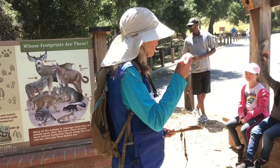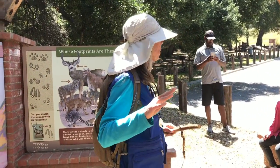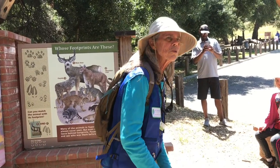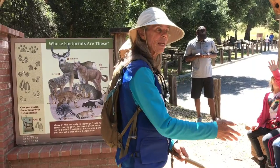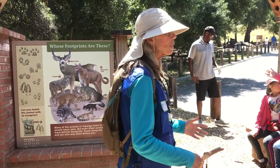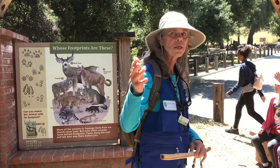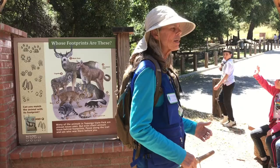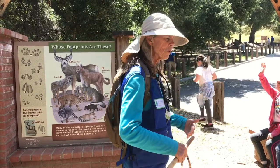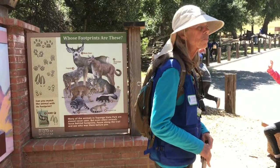Yeah, there's a rattle sound. Yeah. And they will do everything to keep away from you. So one of the reasons we stay right in the middle of the trail is so we can see what's ahead of us, so we can make sure we give the animals room. If we do happen to come across a rattlesnake, we basically stay where we are and I'll direct you to move away. But I haven't seen many this year.